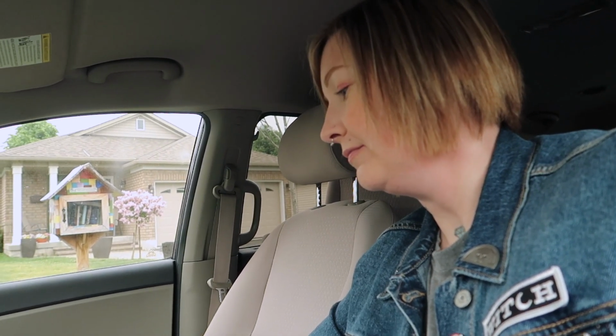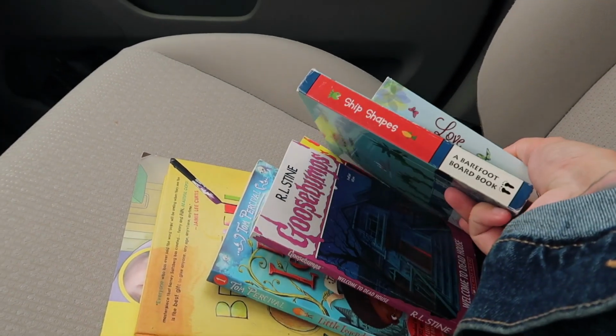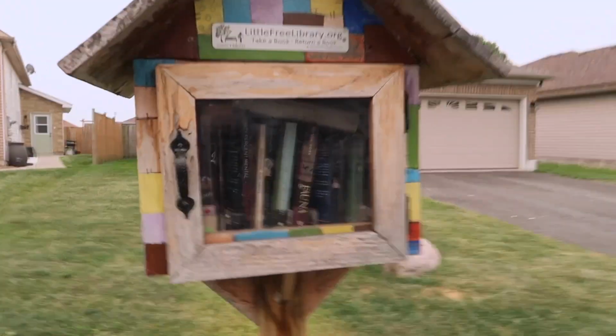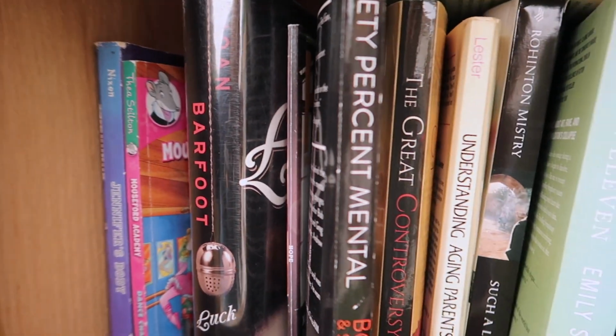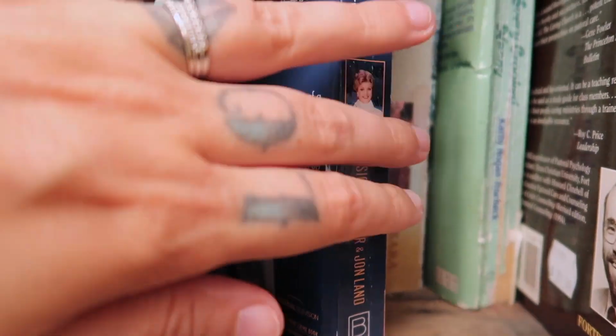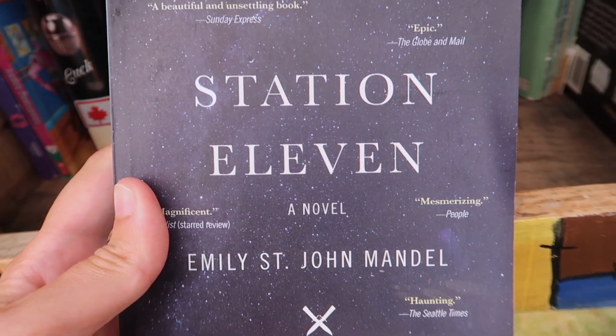Let's check it out. I have a bunch of... let's see if I can hold these all at once. No, I cannot. I have a bunch of kids books, Goosebumps, board books, all kinds of stuff. So I will put in what I need to put in. Let's go. Good find.